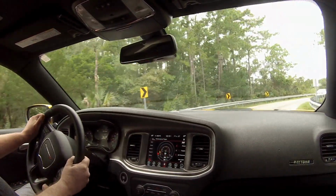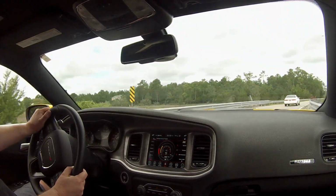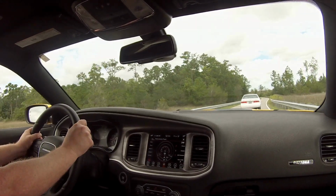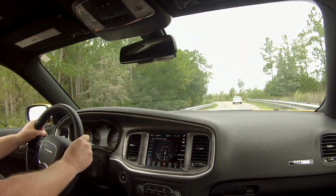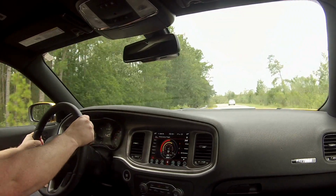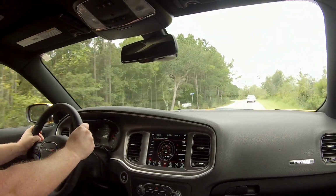And you can spin this, you can flip this thing sideways anytime you want, absolutely anytime. This person's gonna be very angry at me. So to have that level of control in a badass Dodge is really nice. I think this is the sweet spot of the Charger and Challenger lineup, but of course that's open to debate.